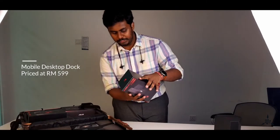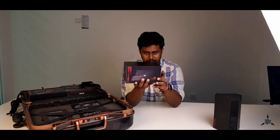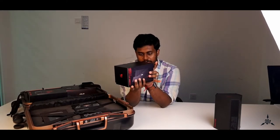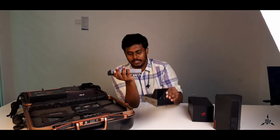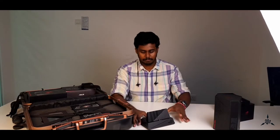Now this is probably the most interesting dock that I've seen so far. I have to sit because there are just so many things to handle. This is probably one of my personal favorite accessories because of how many ports it has. It opens like this, and that's pretty much it. Then you have the manual and the warranty card and whatnot, which is not really important. This is the dock itself, where the ROG phone goes into place.